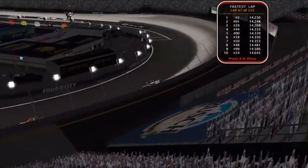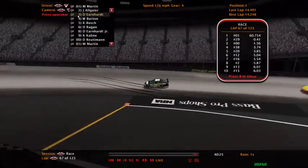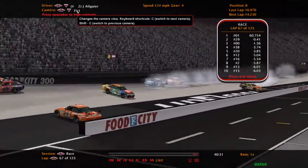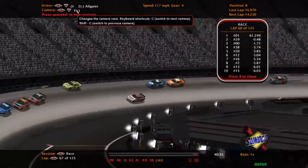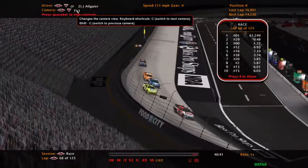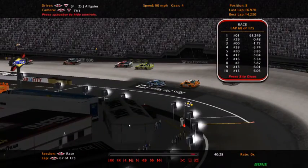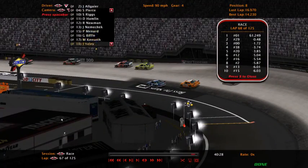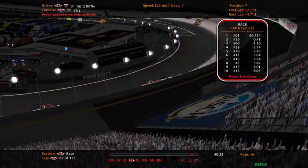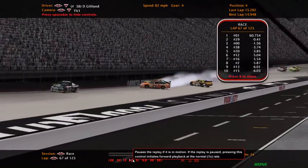Now he has just chased down the leader. But the two car has 3 seconds to gain. He's past the car on the mission. We got a crash. Someone in front of the two has crashed. The 16. 16 car wrecked. Tony Stewart. Tony Stewart has spun out.